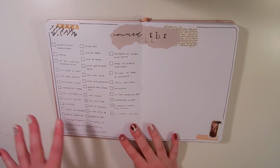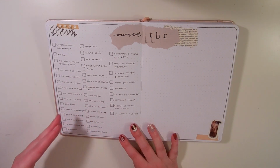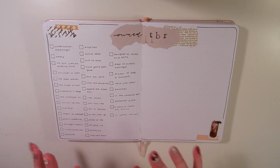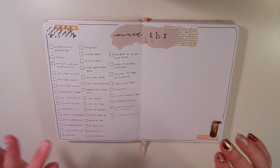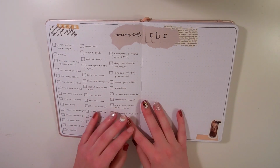I do like having a lot of options, but I also know that if my TBR gets super out of control and I end up having a lot of things, it just makes me feel overwhelmed and then I don't read anything. So I like to keep my own TBR a little bit more reasonable. So I definitely want to work on getting through my physical TBR this year.